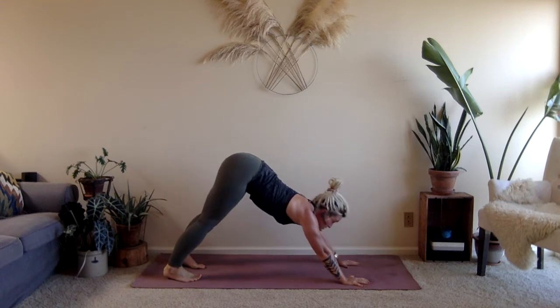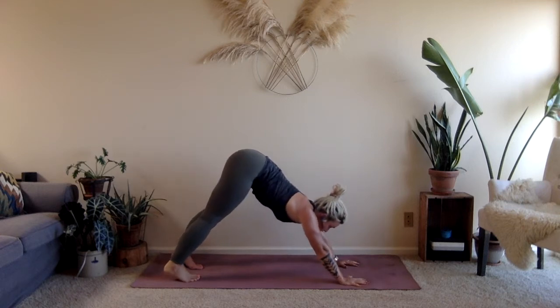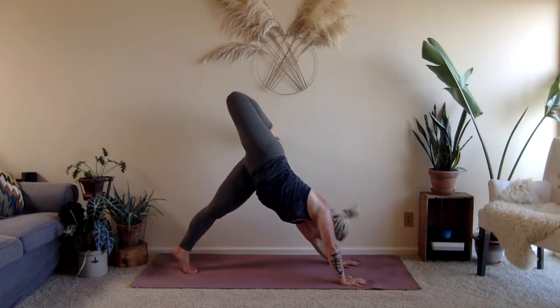All right, we're gonna take it through basically that same sequence, but at the end of it, we're gonna add a nice long hip opener lunge. So it's like you get a nice built-in break between your right and left side. Here we go. Inhale, lift the right leg, bend the knees, stack the hips.